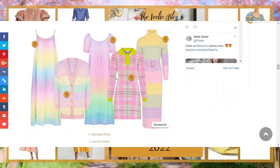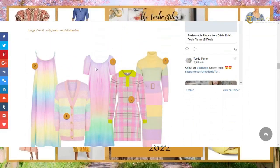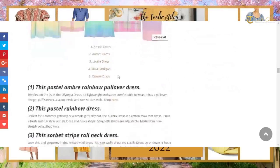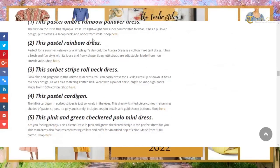So these are the dresses from Olivia Rubin, and we'll be reviewing the number one here. That's the Olympia dress. This one is the Aurora dress. And this one is a cardigan, and a Celeste dress, and the Lucille dress. And we also have the links here below, and a short description for each product and for each dress.